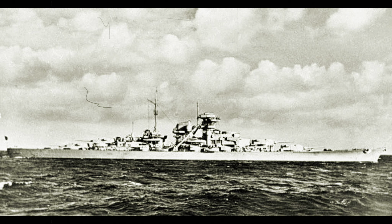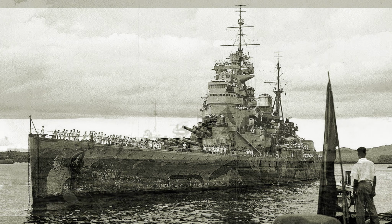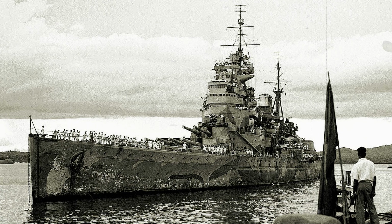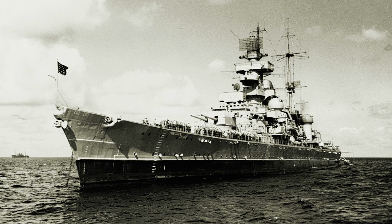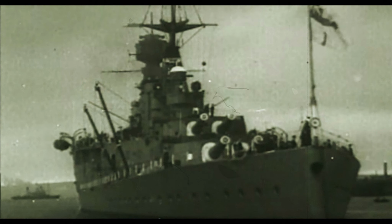The HMS Hood would be accompanied by the HMS Prince of Wales, and the Bismarck would be accompanied by heavy cruiser Prinz Eugen. The opposing ships were located 13 miles away from each other, the Bismarck and the Prinz Eugen to the northeast, and the Hood and the Prince of Wales to the southeast. Bismarck would strike the Hood near the aft end of the ship, near the rear mast. The shell would penetrate the deck and ignite some of the ammo stored below. The next hit would be on the Hood's conning tower.